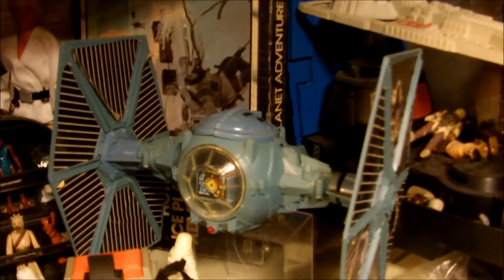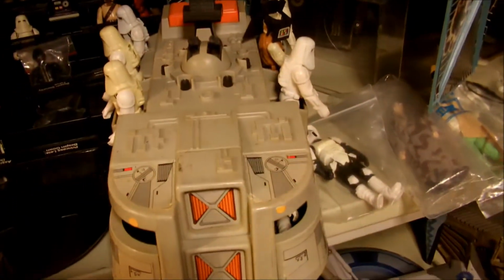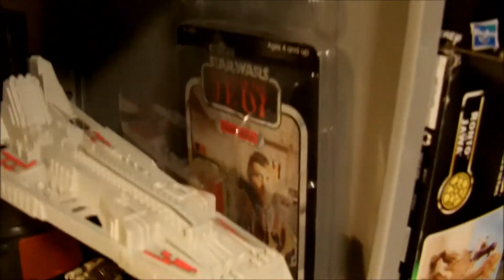Come over, you got a Return of the Jedi TIE Fighter, Imperial Cruiser, some figures still in their original mailer baggies. Apparently something hit the Star Destroyer, knocked everyone over, but got all the bounty hunters in there. Carded General Madine.